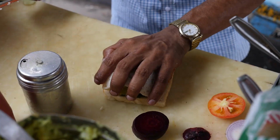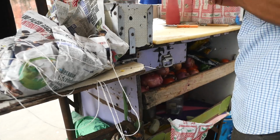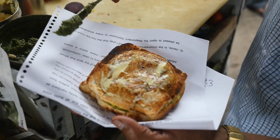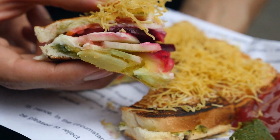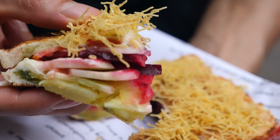I think the best way to eat a Mumbai street sandwich is to order it toasted, so it gets crispy on the edges and warm all the way through. This sandwich was topped with some sev and then served with chutney and chili sauce on the side. So this is a classic Indian Mumbai street sandwich. Oh, that is beautiful. Look at all those layers of vegetables. And this is a vegetarian sandwich as well, but there is some cheese.